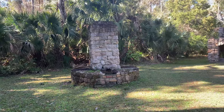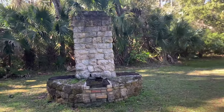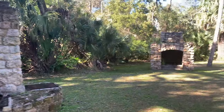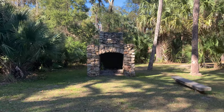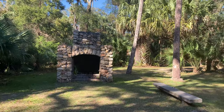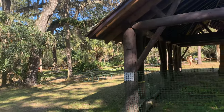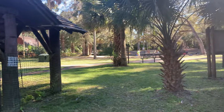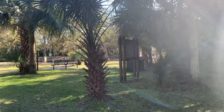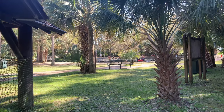I think how great these would be in a Manitoba park. These kind of cooking spots or fireplace spots. Take a look at that. Some more picnic areas over there. And it looks like this shelter is closed. It's not that far from where the spring is. Pretty neat park setup.